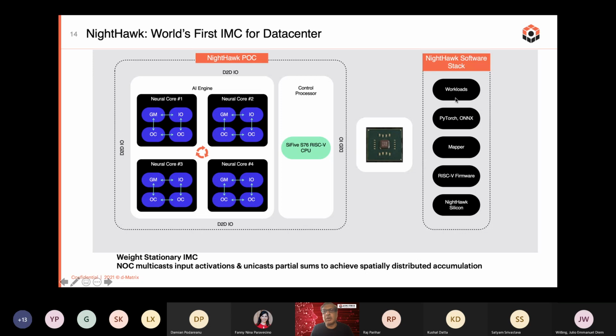We were able to express the workloads in PyTorch, export them to ONNX, and use a spatial mapper to take the ONNX graph and map it spatially and temporally across all of the 4 cores. And this mapping process happens in the host and dumps out a RISC-V binary. And then the binary is interpreted and executed by the RISC-V CPU. And the chip also has 4 die-to-die I/O interfaces, so you can put it together as chiplets or use the die-to-die I/O to connect up to an FPGA host.